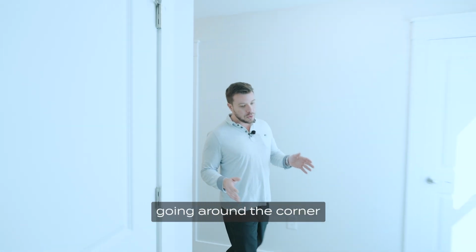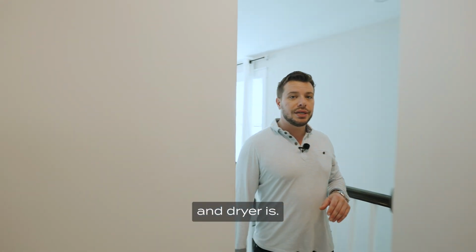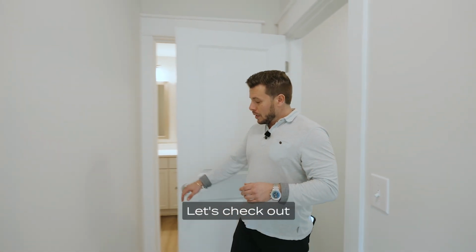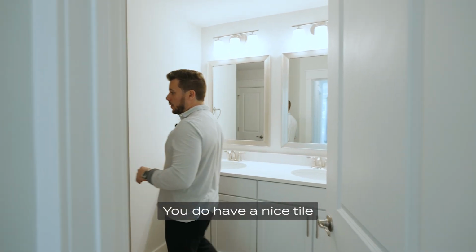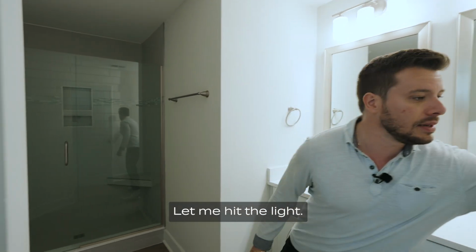If we keep going around the corner here, obviously there's stairs we came up. This is where the washer and dryer is. That's the stairs to the third floor. And now I'm walking in the primary bedroom. Let's check out the bathroom in here first. So this is, again, double vanity sink. You do have a nice tile shower behind us. Let me hit the light.